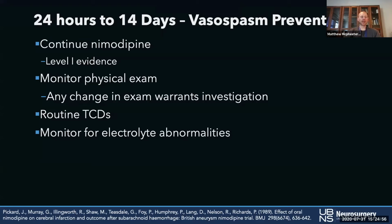That's the one thing. And then the reason you want them in the ICU is, one, oftentimes patients have an EVD, so they're going to need to be in the ICU for that. But they're just going to get more frequent neuro checks and monitoring of their vitals, and really any unexplained change in their exam or their vitals, whether they're hypertensive or hypotensive, really anything should warrant investigation for vasospasm, especially in that first week after a rupture.